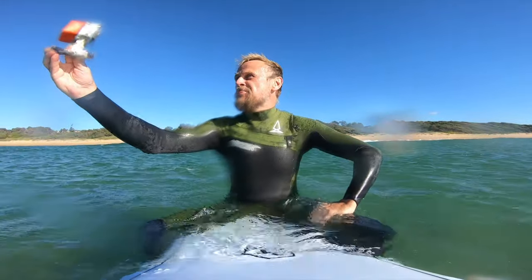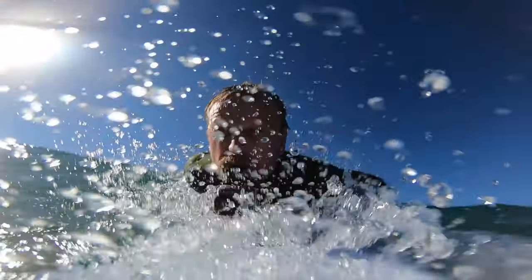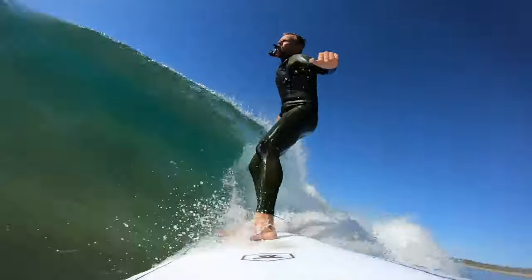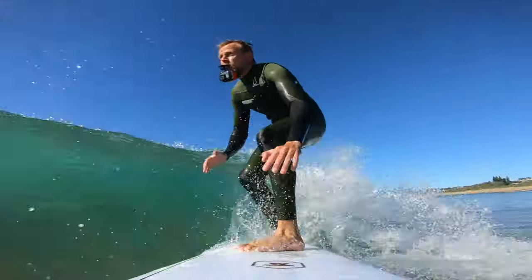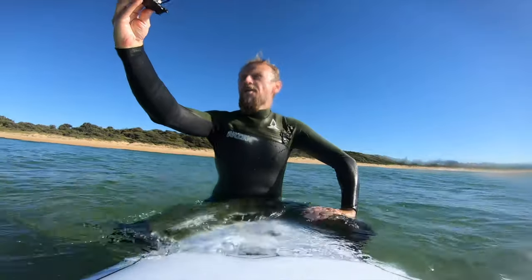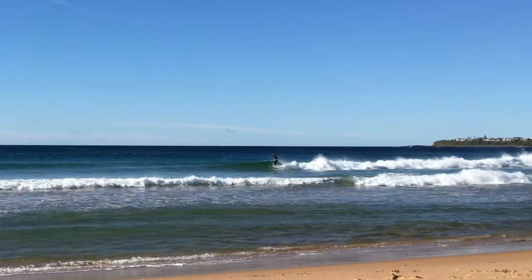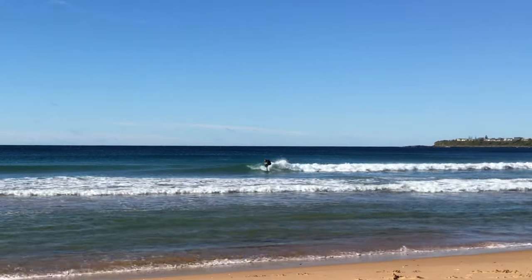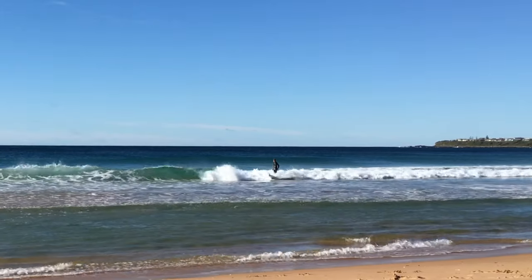Well, good morning, Thursday. It's windy, it's cold, but I'm happy to be out here. That's what I'm looking for, something sneaky like that, like a nice long ride. I'd like a little larger, but the swell has dropped off dramatically.